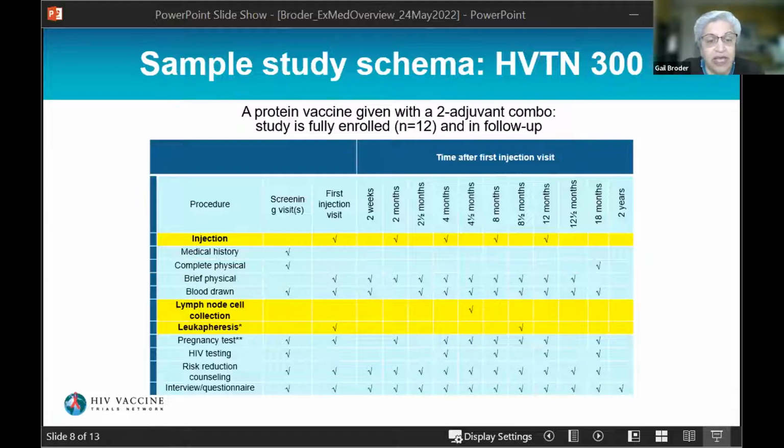And in that way, we can stay within the blood collection limits that are a global standard. And we can get more of those white blood cells, which is where those B cells live, and the T cells as well. And we can really do more study because we have a larger volume of cells to work with. The rest of the procedures in the study look very familiar, the same kinds of things we've been doing in phase 1 trials all along. Next slide, please.